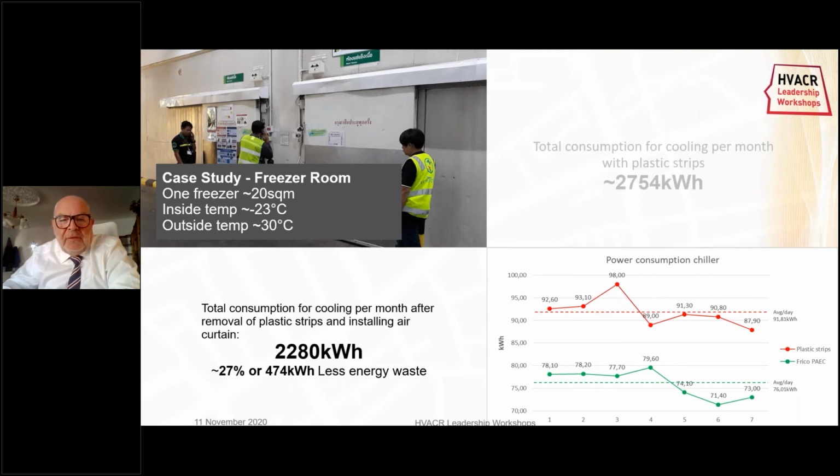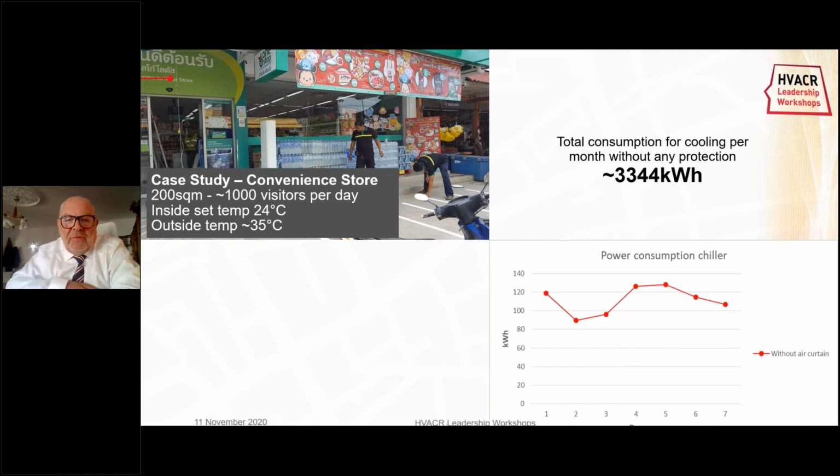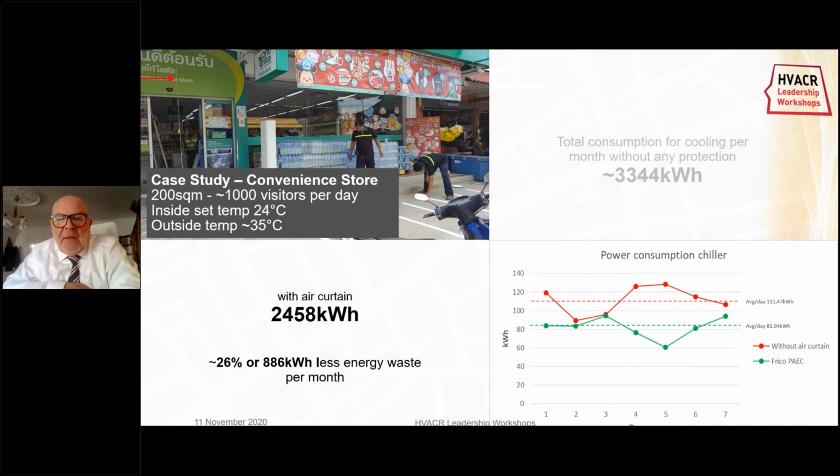So by taking away the plastic strips and installing the air curtain, we managed to reduce the energy consumption by 27%. And that, of course, is money. So besides all the other advantages we've seen before, this is the real fact of what this air curtain can do. We did the same in a convenience store. We installed the air curtain and we measured the energy consumption for this convenience store. And by putting up the air curtain, we managed to reduce the energy consumption by 26%.